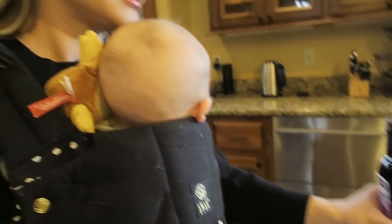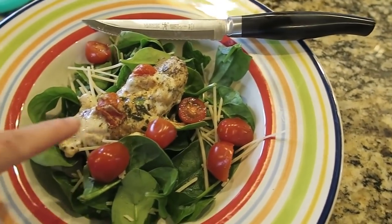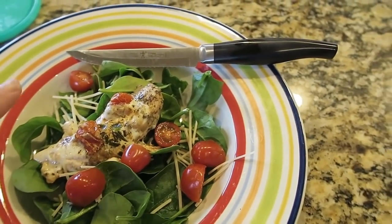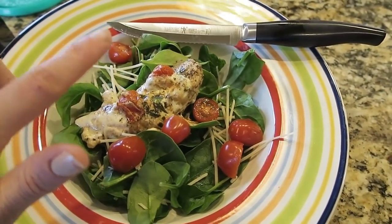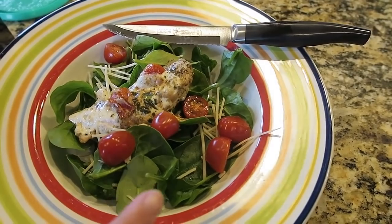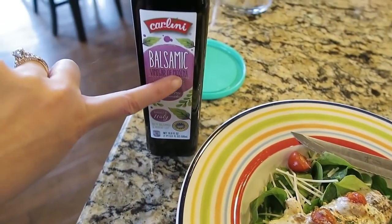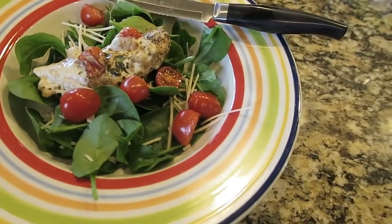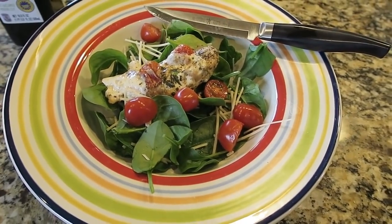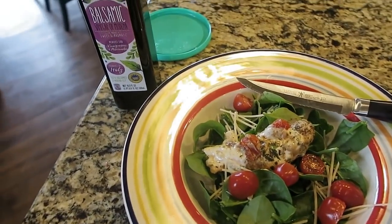So for lunch, you guys, look how healthy I'm being today. For lunch today, this was last night's dinner, this little chicken breast with mozzarella cheese and tomatoes and spices. So I just heated that up and put it over a bed of spinach with some Parmesan cheese and tomatoes, and I'm gonna drizzle some balsamic dressing over it. And I'm not very hungry because like I said, that protein bar really fills me up, but this is what I'm gonna have for lunch.